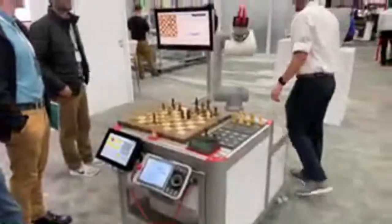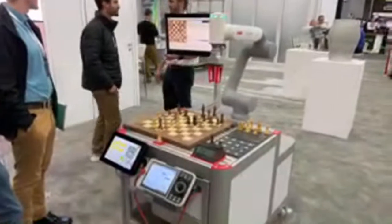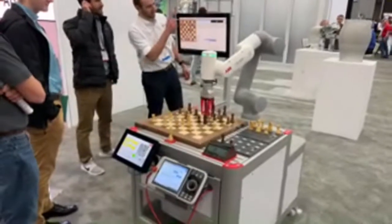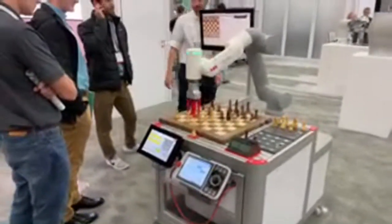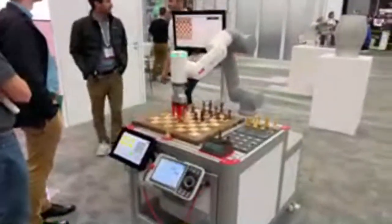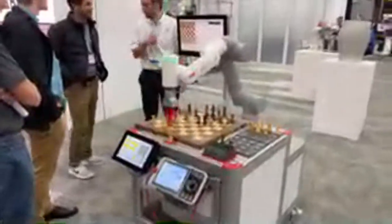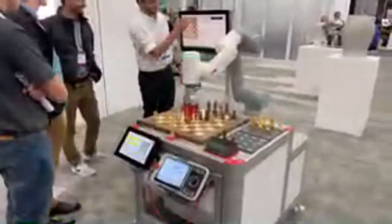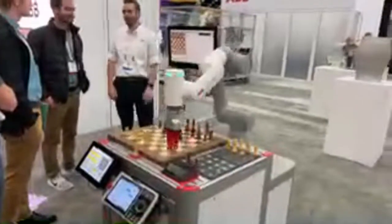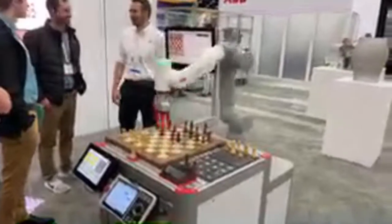Here we've got the computer arm doing a little victory dance, and now it's going to set the board back up. So, just a simple demonstration: the computer program tells the computer how to play chess, what the best moves are. The robotic arm is just taking its directions on where to go from the logic. This robotic arm has 1, 2, 3, 4, I guess 5 degrees of freedom.